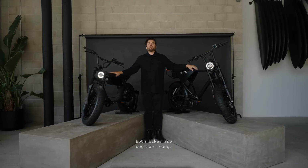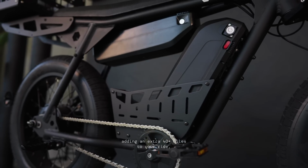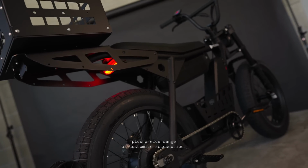Both bikes are upgrade ready, with the ability to install a second battery, adding an extra 40 plus miles to your ride, plus a wide range of customized accessories.